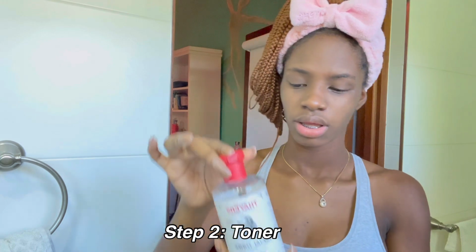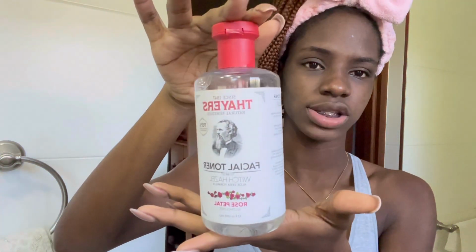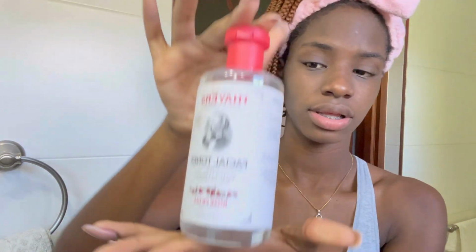Okay, so after I cleanse, the next step in my skincare routine is to tone, and I use this witch hazel rose petal toner. This is just to even out your skin tone, I think, and literally what it says, tone, skin tone. What I do is apply it with a cotton swab. You can also use your hands. I usually use my hands, but I just feel more aesthetic and like a skincare girly when I use this. And then I just apply it all over my face, like so.